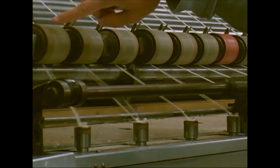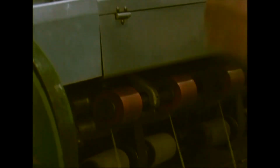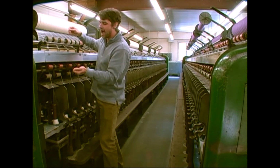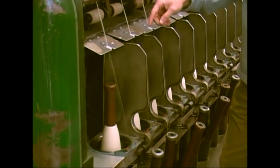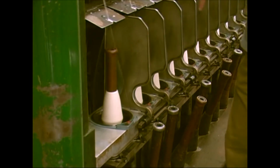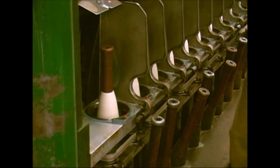You've got a pressure point here and a pressure point here. And depending on the gear ratio, that will expand the wool out to determine the draft. So once it's been brought through here, it goes down and is collected onto these little bobbins. And there's a little traveler that you can't see because it's moving too fast. But that is going around there, and it's putting the yarn on there, and it's also creating the twist here.